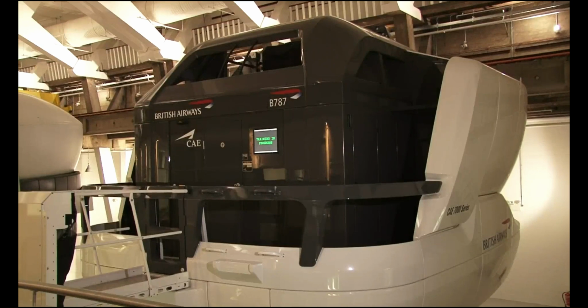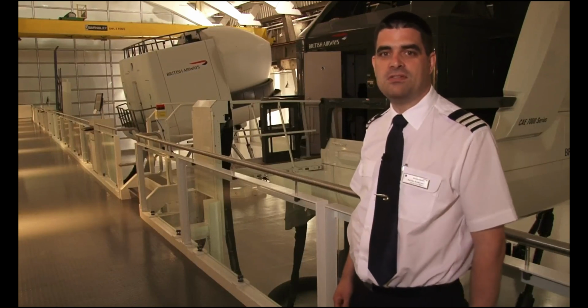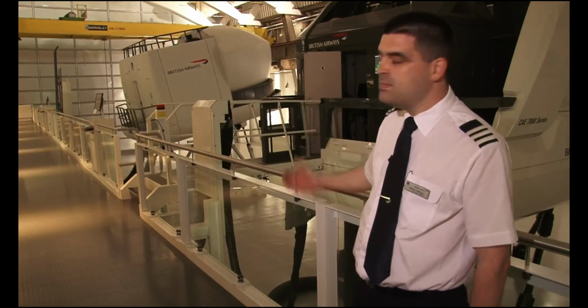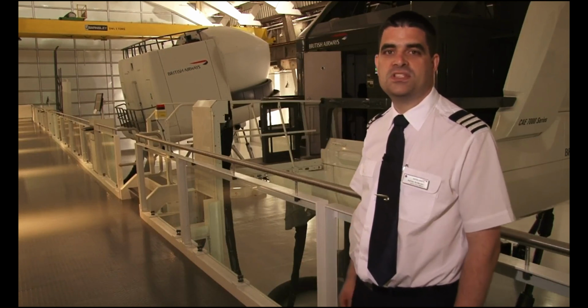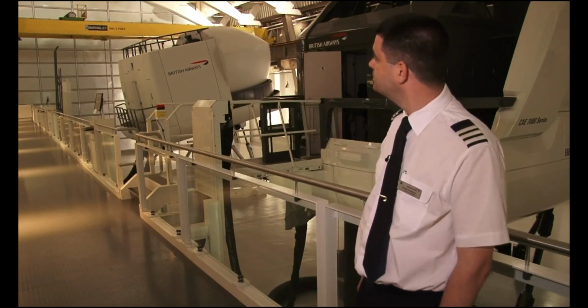This is British Airways' new simulator flight training facility. Behind me is the Boeing 787 simulator, and beyond that is the Airbus A380. You can also see a movable wall which will move up stage by stage as we bring each of British Airways simulators into this building.